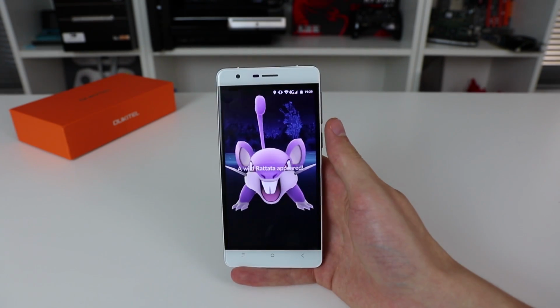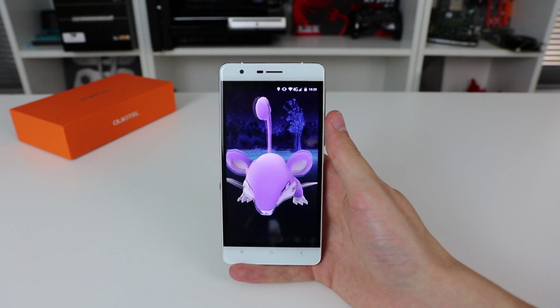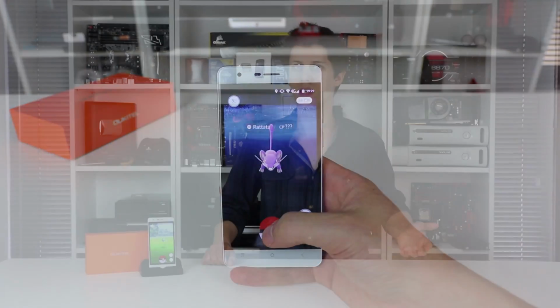Basically, if this is all I wanted it for, I could happily make do with a cheaper phone. But is there a catch? Well, the short answer is yes. There are 2 pitfalls to the K4000 here, the first being that this phone features no gyrometer sensor at all, meaning the augmented reality part of Pokemon Go simply doesn't work.